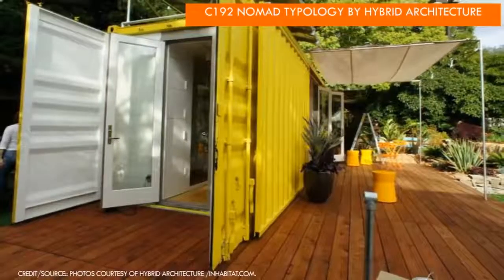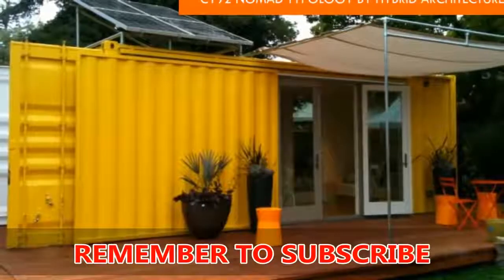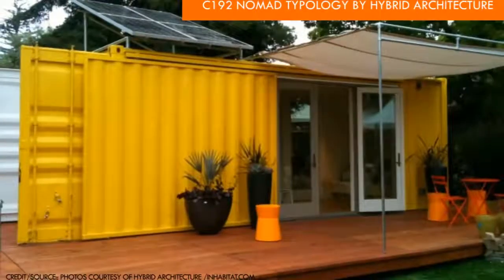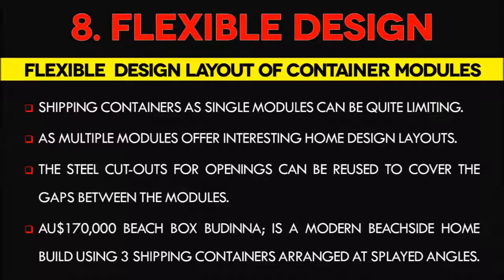C192 Nomad Cargo Texture Container Box by Hybrid Architecture takes the steel security box idea to a whole new level. The home comes fully equipped plus a steel sliding barn door made from the steel cutouts for the full height door openings.